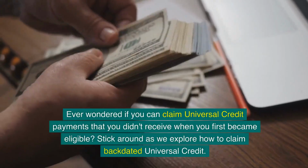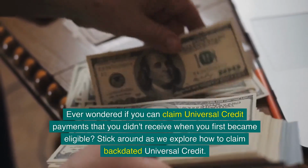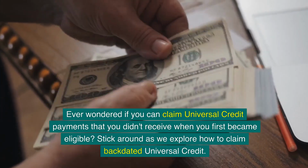Ever wondered if you can claim universal credit payments that you didn't receive when you first became eligible? Stick around as we explore how to claim backdated universal credit.